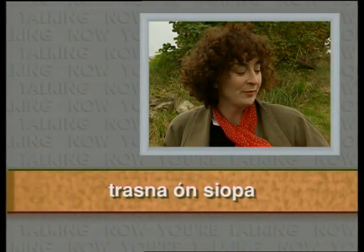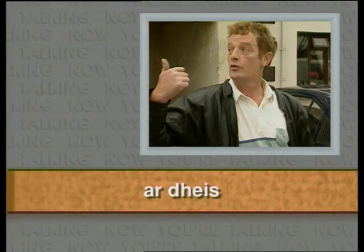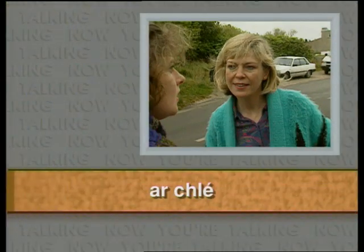Trasna ón siopa. Across from the shop. Trasna ón siopa. Ar dheis. On the right. Ar chlé. On the left.